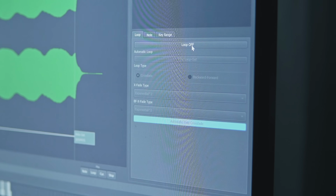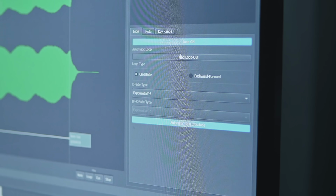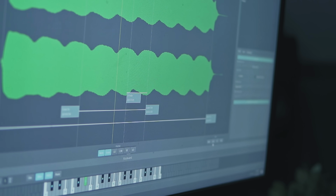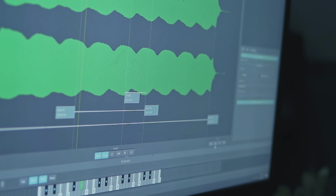Another big part of this project was setting up the loop points, because these sounds can't just be played forever or else the file sizes would just be massive. Although you can manually set these up in other programs, Sample Robot can actually do this all automatically, and that saves a huge amount of time.